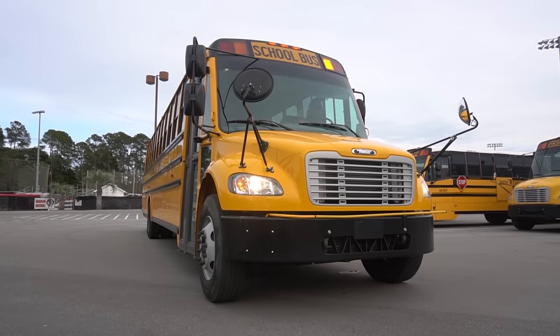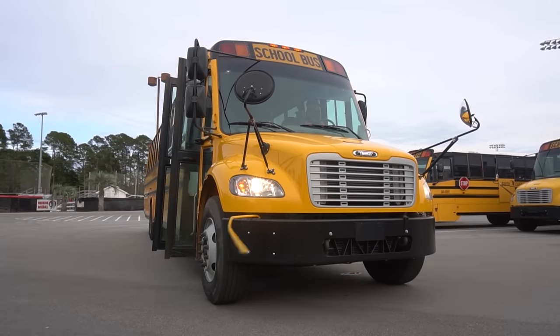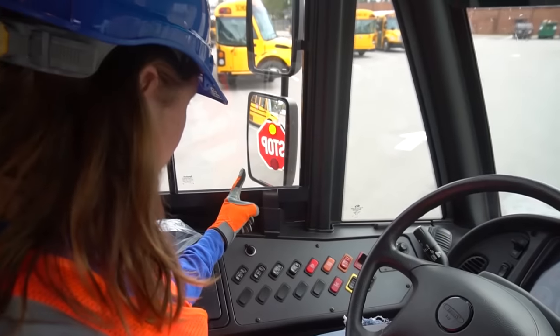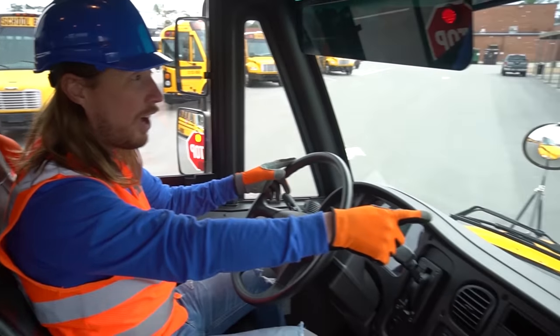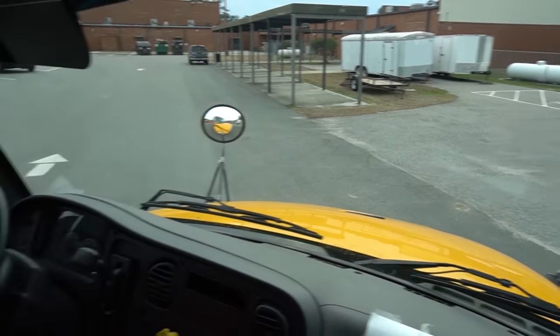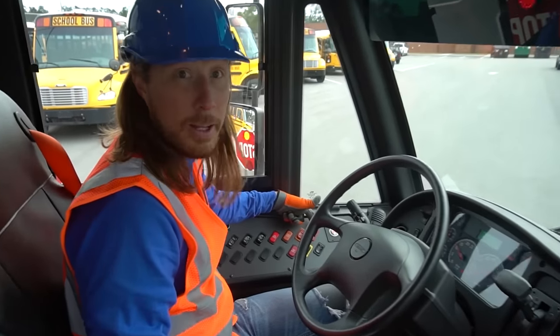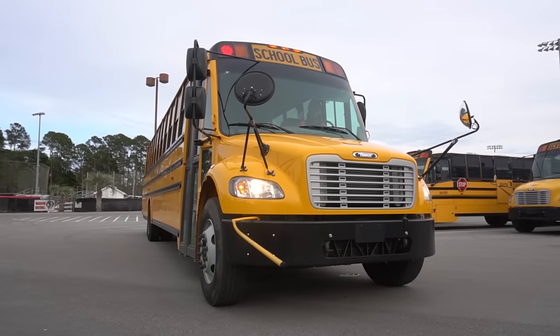And then whenever we do stop, all we gotta do is open the doors. And of course, all the red flashing lights come on. The stop sign comes out. Check that out. Can you see that? That's cool. And the crossing arms out front. So now all the kids can come out and go where they need to go. Oh, and then all we gotta do is just close the door back. Oh yeah, that's so awesome.